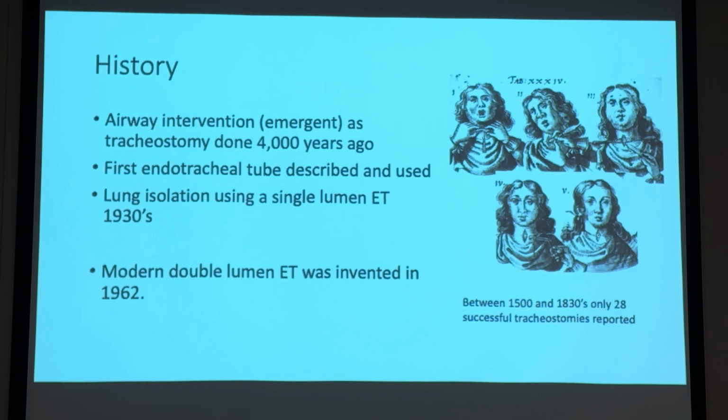So some of the history, I think it's always interesting to have historical background. Airway interventions, mostly as emergencies, were done for thousands of years. Having said that, an emergency airway is a very high-risk and morbid procedure. So a lot of people did not survive if they aspirated a big bone that completely occluded the airway, or if they had an infection that completely collapsed the airway. But there were some successes.